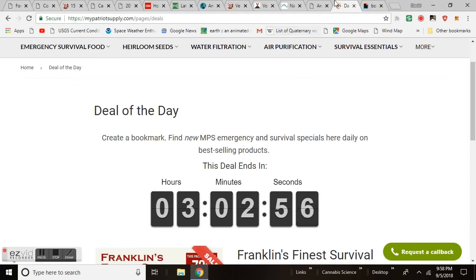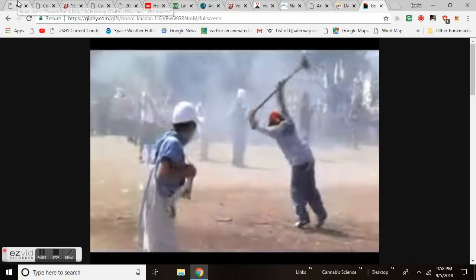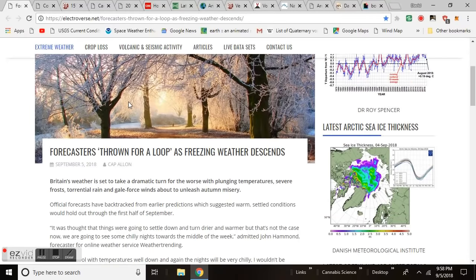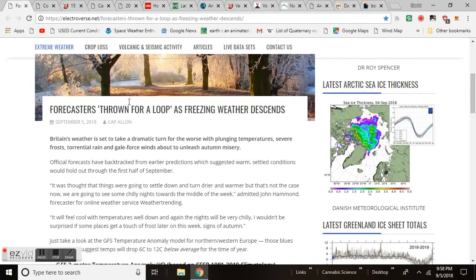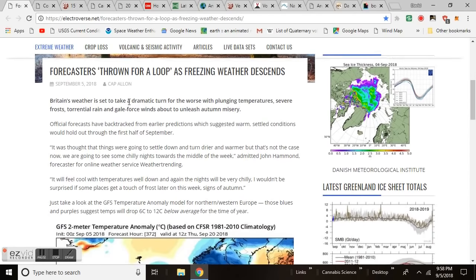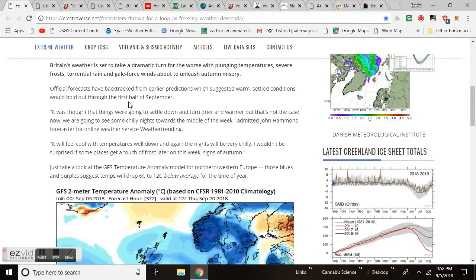Lithium-ion boom. Now, Britain's weather is set to take a dramatic turn for the worse, with plunging temperatures, severe fronts, torrential rain, gale force winds, unleashing autumn misery. Official forecasters have backtracked from earlier predictions, which suggested warm, settled conditions would hold out through the first half of September. Unfortunately, the GFS model is showing different.